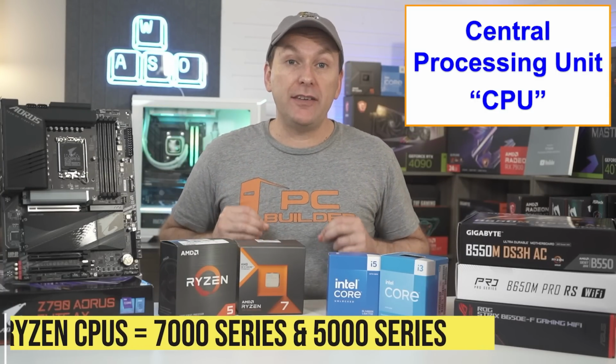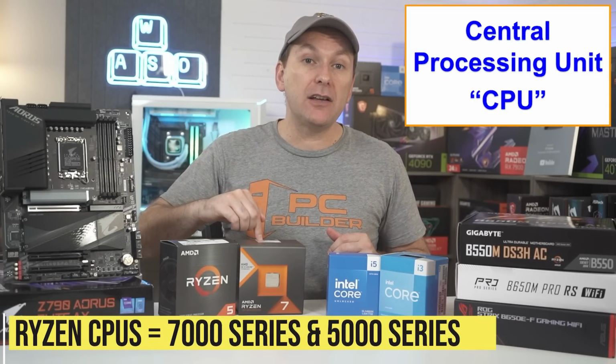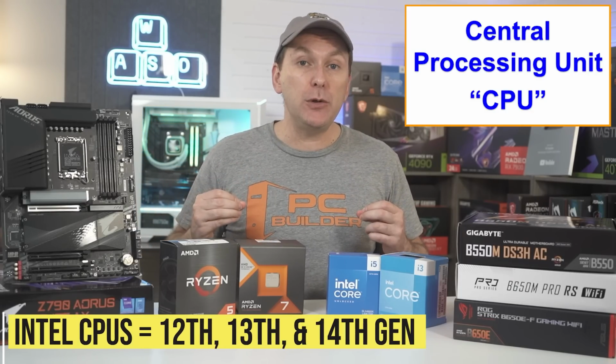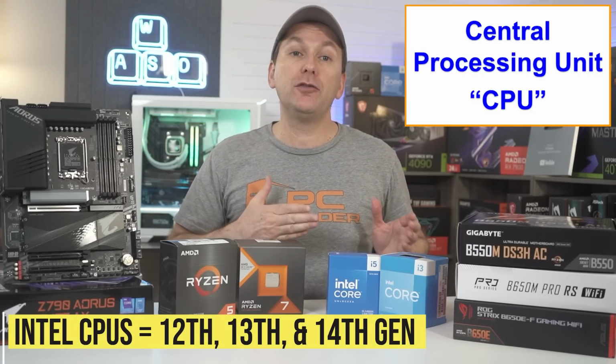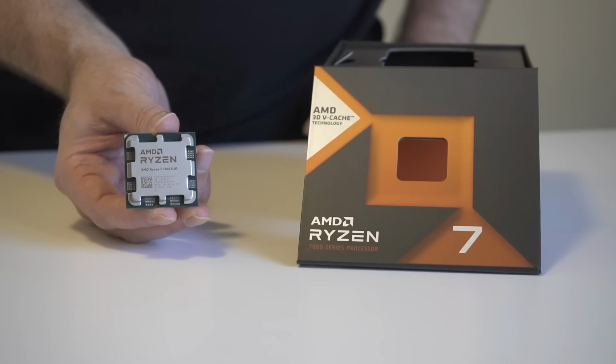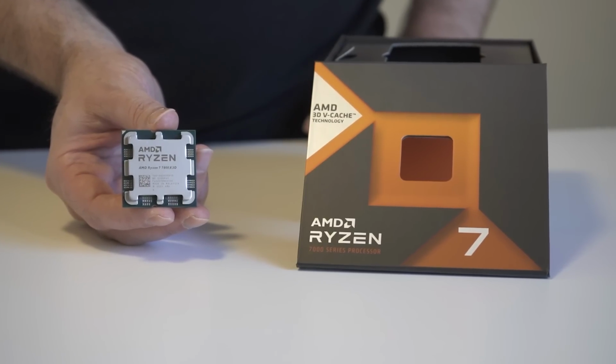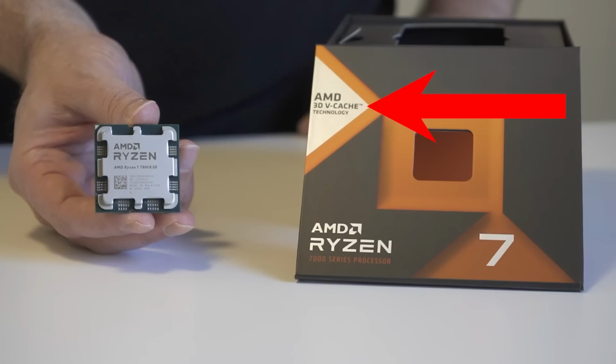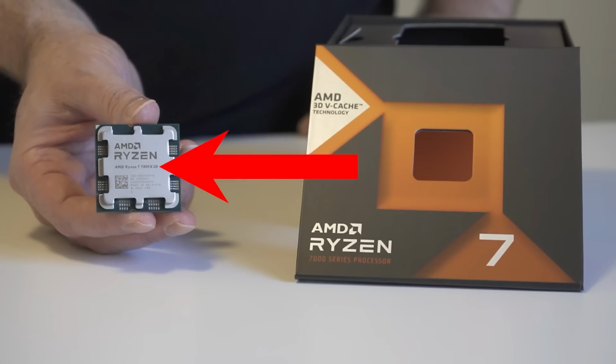The most currently relevant AMD CPUs are the Ryzen 7000 series CPUs and 5000 series CPUs. For Intel, their most recent CPUs include the 14th, 13th, and 12th generation CPUs. Currently, the fastest gaming CPU is the Ryzen 7800X 3D, which contains extra onboard memory called cache, stacked vertically on the CPU, hence the 3D in the name.